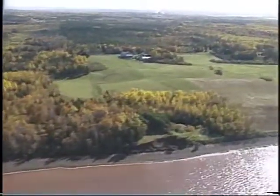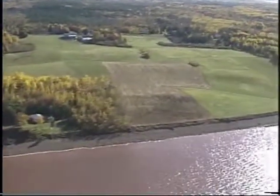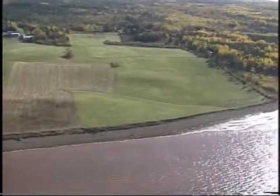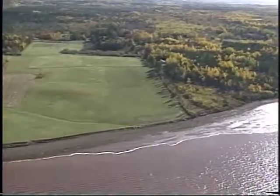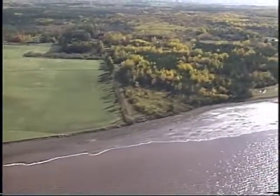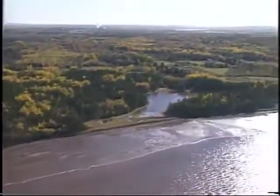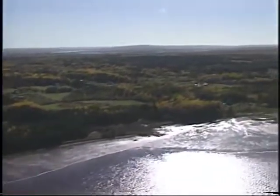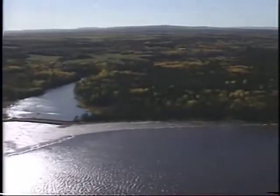Up at the head of Caribou Harbour, closer to Three Brooks, you've got a much wider intertidal flat. The middle foreshore is mixed sediment, and the back shore is a low eroded bank. Some of the trees are falling in. You can swing it around. There's a couple of small barrier beaches, all open to the sea.